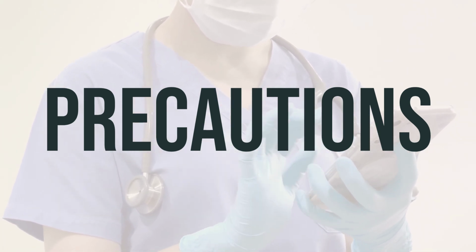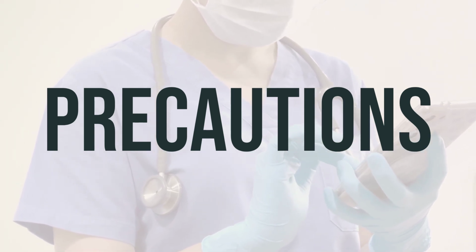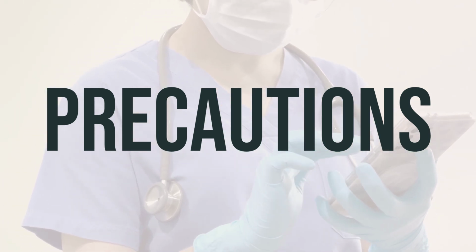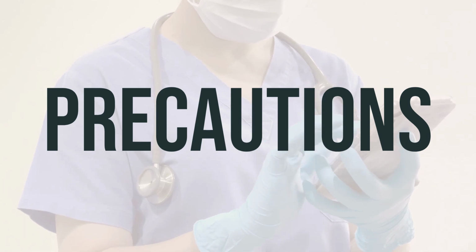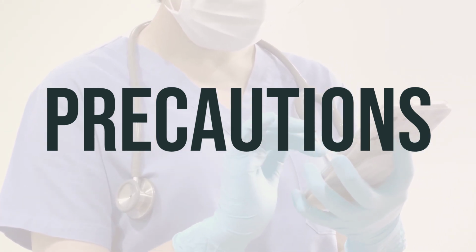Cyclosporine may also increase your potassium levels, so it's important to consult your doctor before using potassium supplements or salt substitutes. Before undergoing any surgery, it's important to inform your doctor or dentist about all the medications you are taking, including prescription drugs, non-prescription drugs, and herbal products.